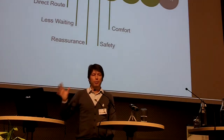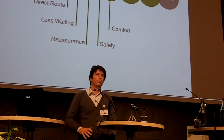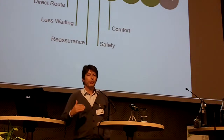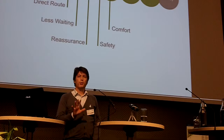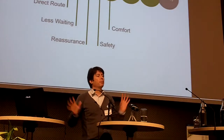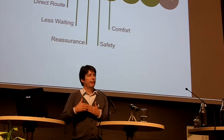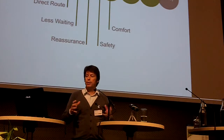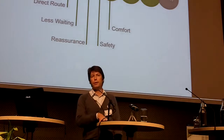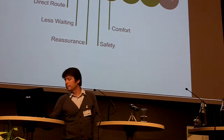You'll see here kind of a mix. Some of them are what we talk about as benefits of PRT: less waiting, direct routes. But some of them are concerns that passengers have. I'm about to get on a whole new system. I need to be reassured that this thing is going to work. It's all new, I'm scared of it. We've seen a little bit of that once it's launched, but we've tried to mitigate it through design. So what I'm going to do is talk through some of these examples, the things that we came up against, how we tried to address and solve them, and also how they worked in reality.